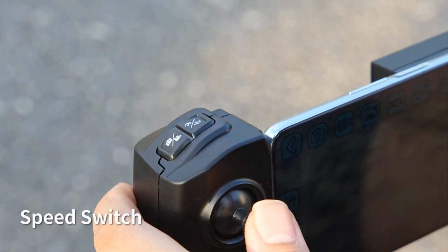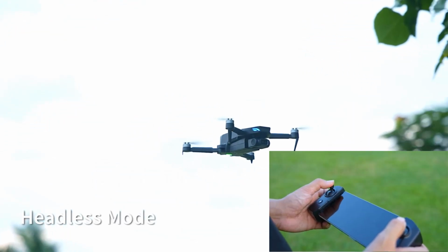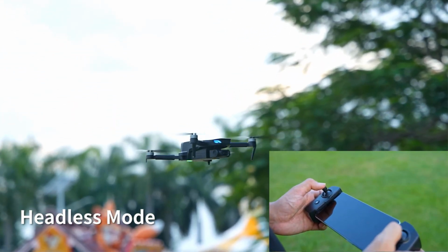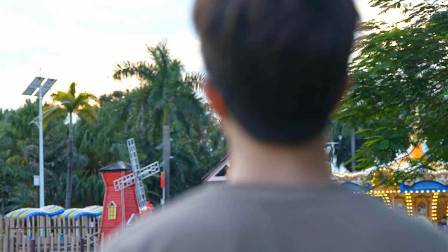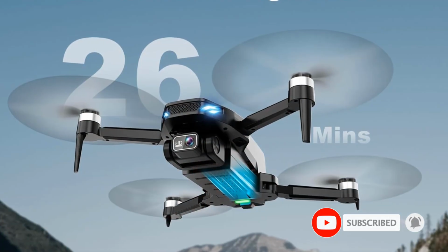Beginner-friendly with features such as one-button takeoff/landing, headless mode, and 2 speed switching functions make it easy for kids, beginners or newbies to control this drone with 2K camera. In addition, the drone with camera for adults is equipped with optical flow hover, ensuring stable hovering in the sky. Whether you are a beginner or a skilled player, our drone brings you an excellent flight experience.